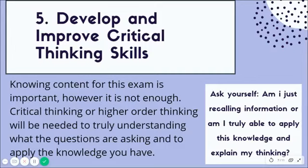Critical thinking, you might also hear it referred to as higher order thinking, is needed. It's needed, and you need to develop this skill. And for a lot of us, it's really hard. Yes, we can remember information. Yes, we can recall information, but that higher order critical thinking is a skill we really, really need to exercise for this exam. And let me tell you, it is exhausting and it's a lot of practice.